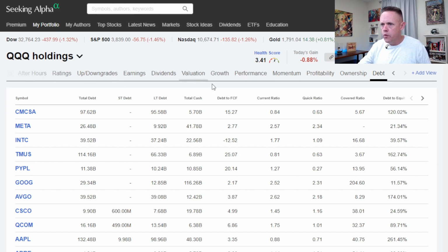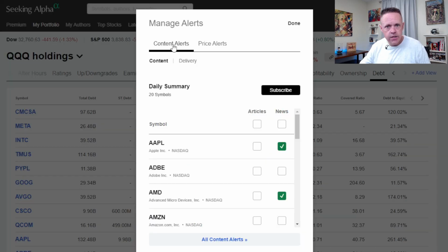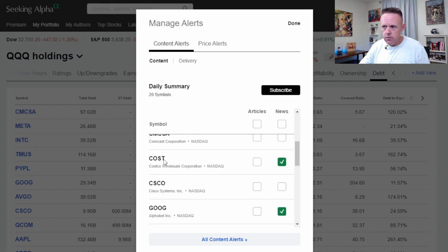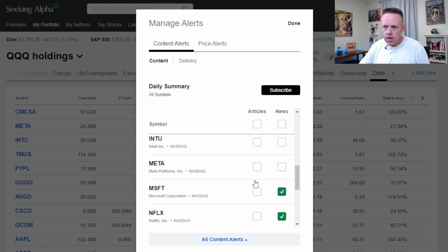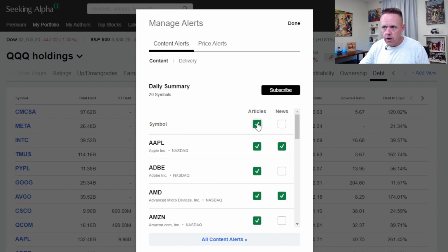And one of the cool features for portfolios, so I'm in this QQQ Holdings, this little bell here. All right. So this is content alerts. So when you think about news, you think about the analysis/opinion pieces, which ones do you want to be notified of for which stocks? All right. So if you look at this one, the way I set it up, articles is the same thing as analysis. They should probably put analysis there. But I get news alerts for Apple, AMD, Costco, but I could also tick individual boxes here. It just depends on what I want. And if I want the whole thing, just click the top.